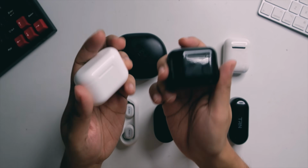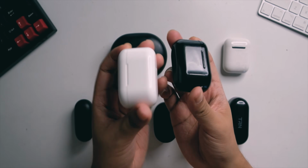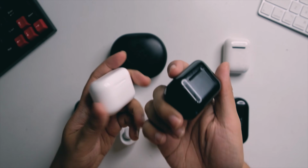If you like more bass, go with the E12. If you like a more clean sound, go with the X12. So it will be kind of up to you what you prefer. I kind of like, of course, the E12 more.